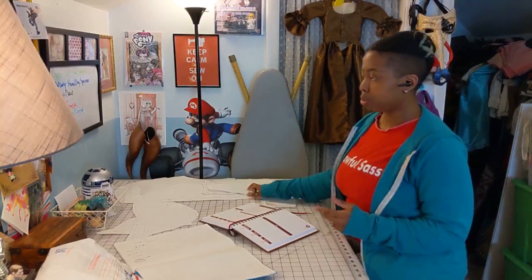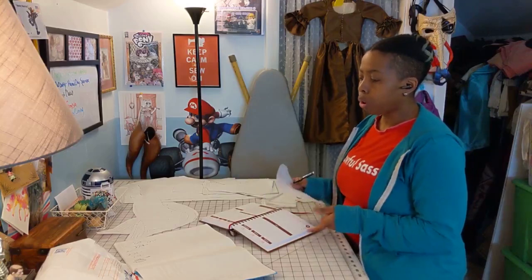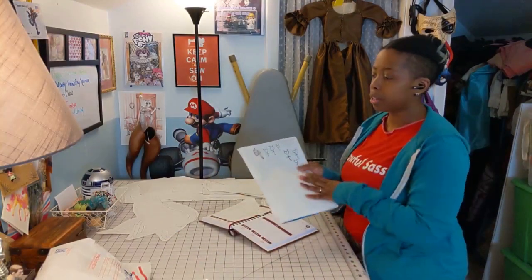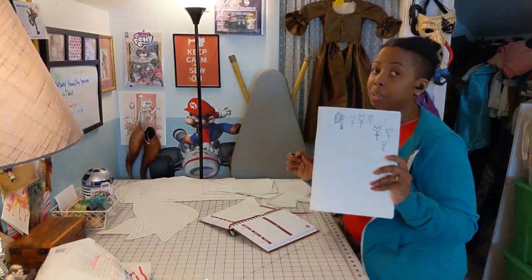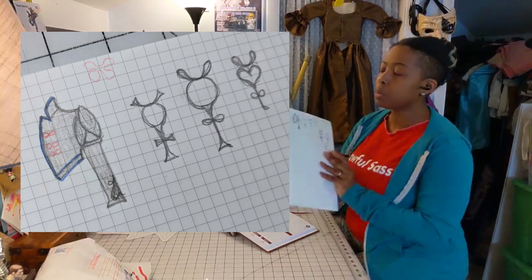What I do need to do, however, is adjust some of the motifs. So on the Spencer pattern, or on the Spencer jacket, the original, which you can't actually see, and maybe I'll try to figure out how to put this picture up on this video somewhere.